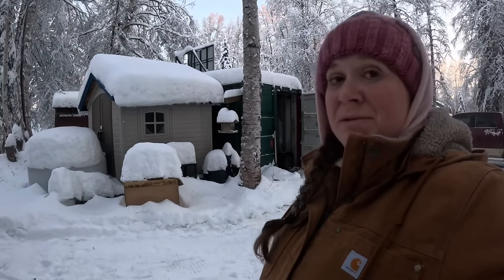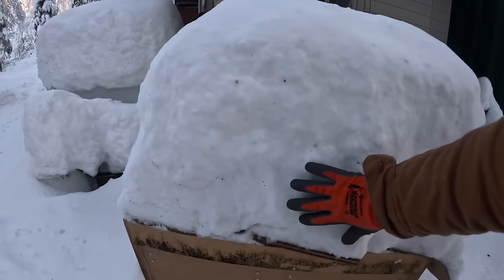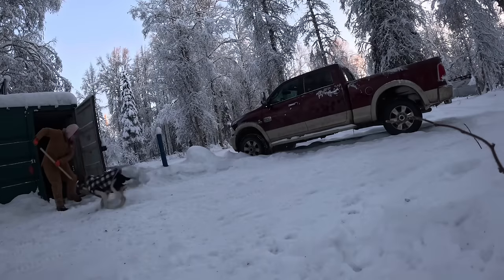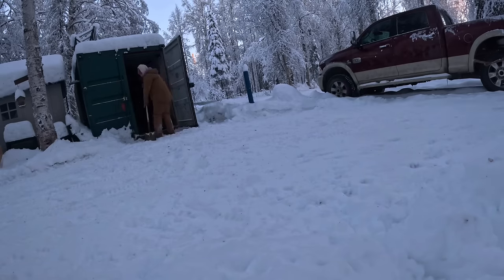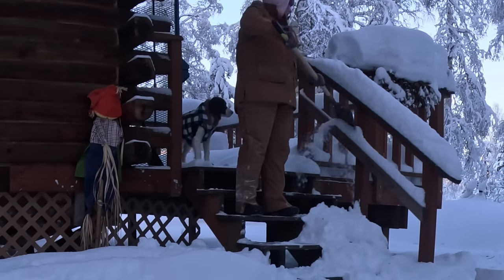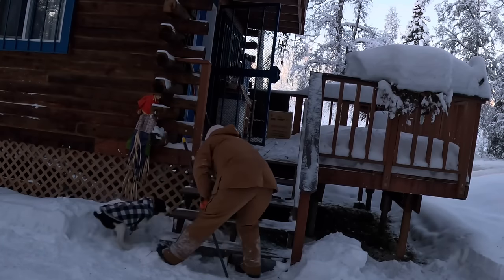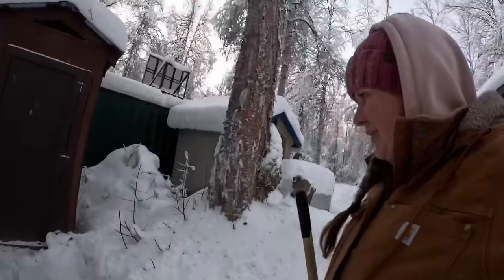Holy, holy buckets of snow, Alaska. Look at that. That's all. There's the hand. You can get to the potty now. That's a big deal. Woo, girl.